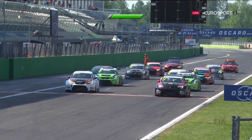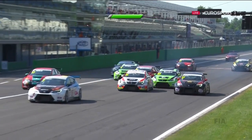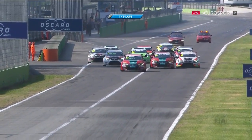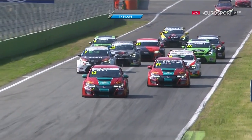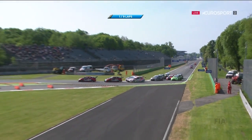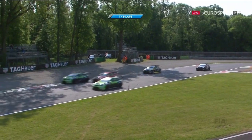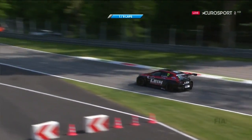Away we go, and again, terminally atrocious starts from the Zengo cars. Row 3, Peter Rikli and Igor Stefanovski both went around the Zengo Motorsport cars, and Peter Rikli with his teammate Christian Schreiber coming through as well. They started 6th and 7th. They're going to be 1st and 2nd into the first chicane, into the Prima Variante. Igor Stefanovski rides the curbs on the inside in 3rd. Andreas Pfister is inside him, and that is our pole man.